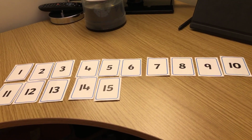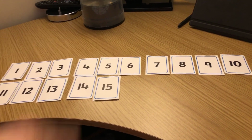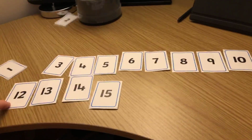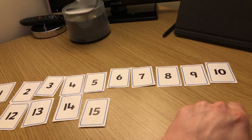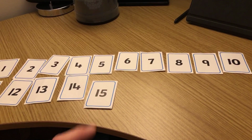Okay, can you see that? Right, I'm going to shout out a number. I want you to point to it. Point to 7. I beat you. Point to 12. Oh, naughty numbers. Point to 10. Point to 15.